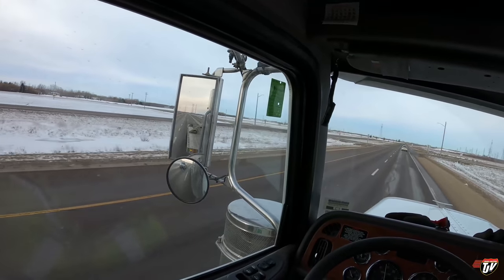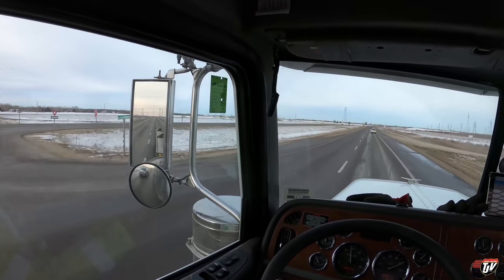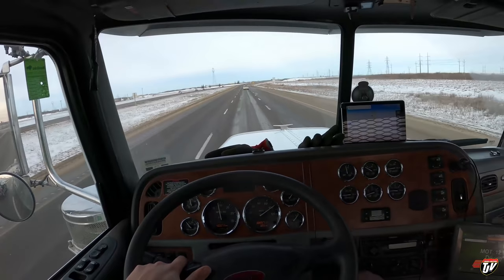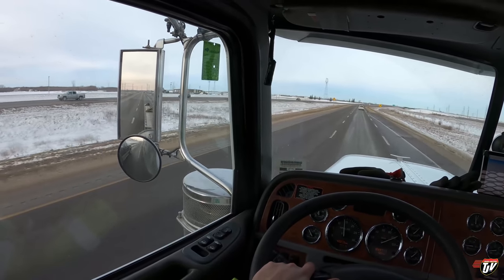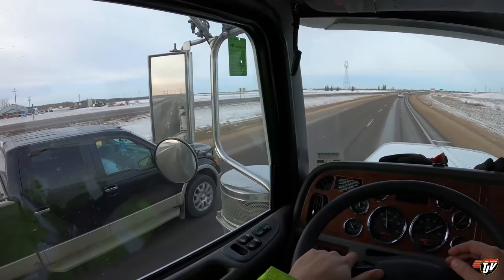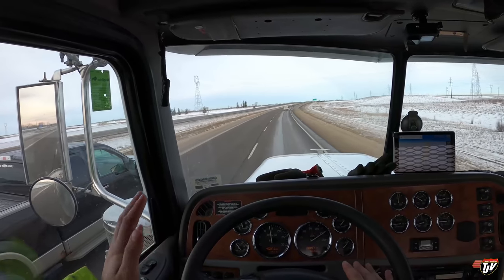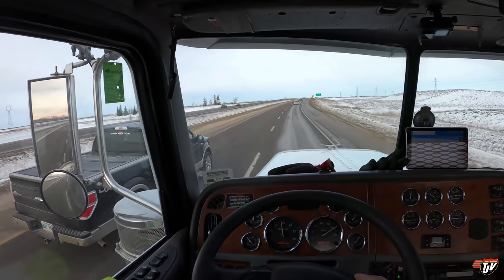Guy's taking his sweet time getting past me. Come on, buddy. I don't like it when people drive right beside me. Come on, bud. Come on. Makes me nervous because if something were to happen in front of me, I might need that lane to dart around if a wildlife jumps out in front of me or if for whatever reason.